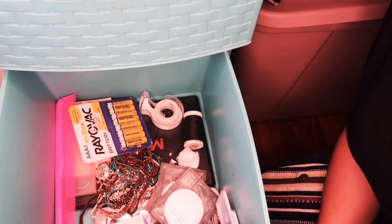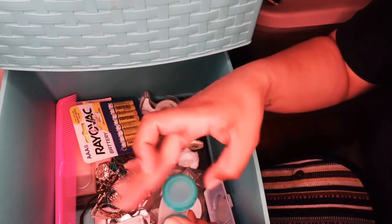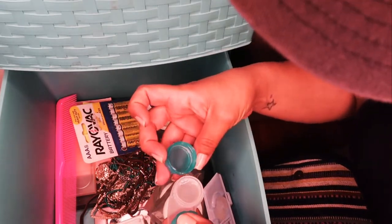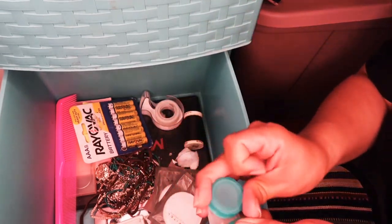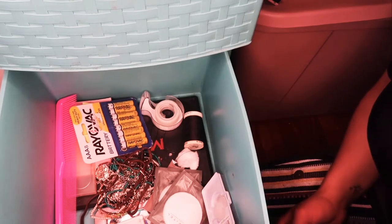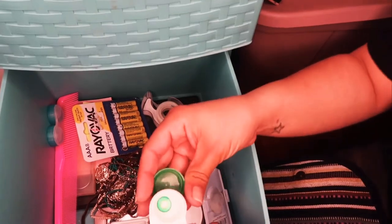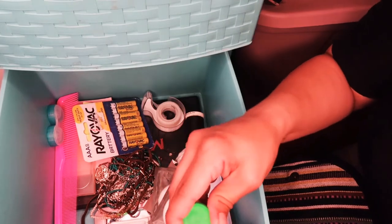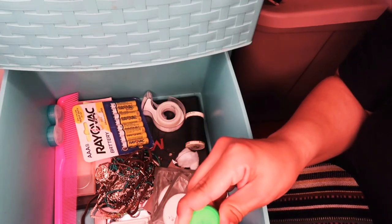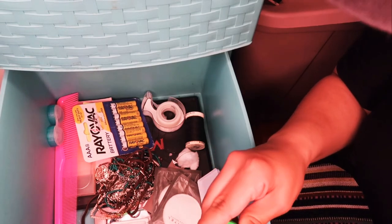Oh my gosh, my contacts all dried up. I wonder if these work. There's definitely some contacts in there. I'm afraid. I don't know, it's just weird. Here's some color contacts. Ooh, fun. Keep these.